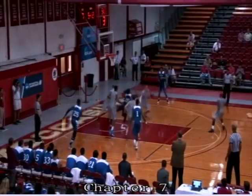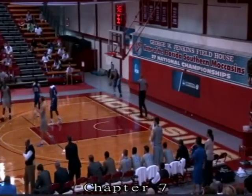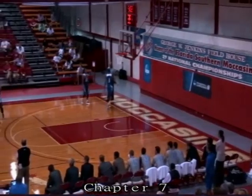Into the lane he goes. Lost the handle, stolen away by Steve Webster. Here's a 3-on-1 ahead to Ronnie Mack, who kicked it out of bounds. And that is turnover number 17 for UAH.